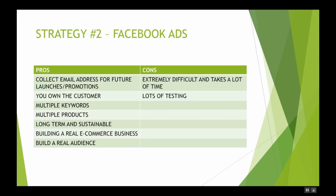This is basically how big companies do their advertising. People who don't sell on Amazon use Facebook ads, Google ads, all that stuff. So it's definitely here to stay, right? And now with viral launch, who knows what Amazon can do? Maybe they think it's manipulating the algorithm. So maybe one day they're like, hey, viral launch, you can't do this anymore. So Facebook is sustainable. You're building a real e-commerce brand, and you're building a real audience as well.